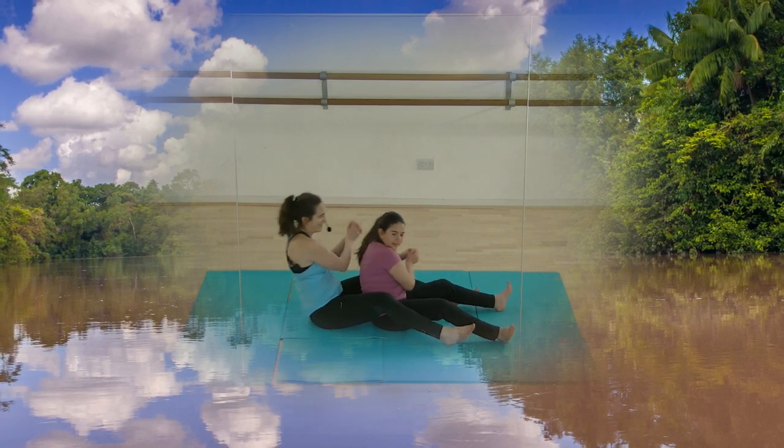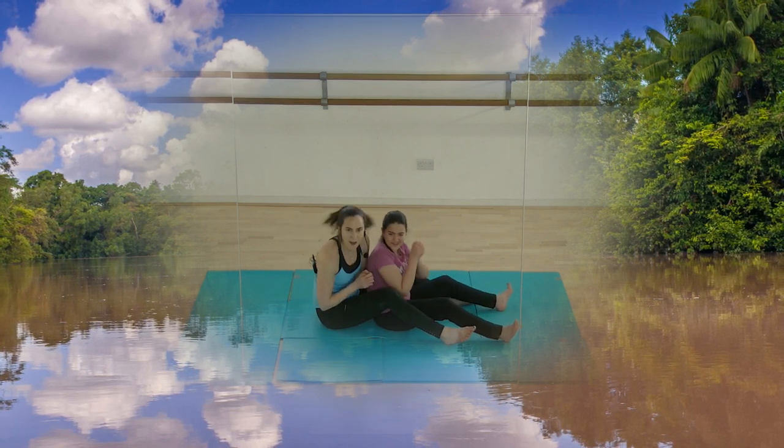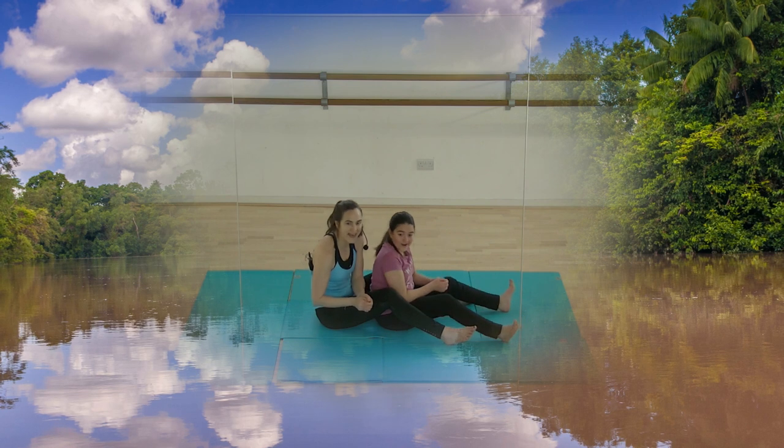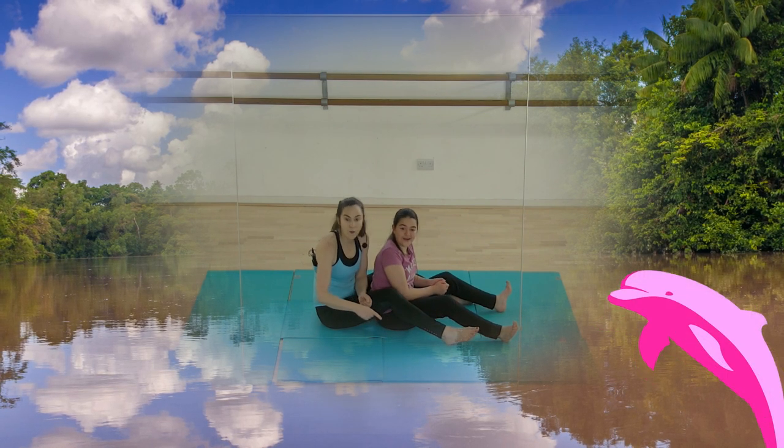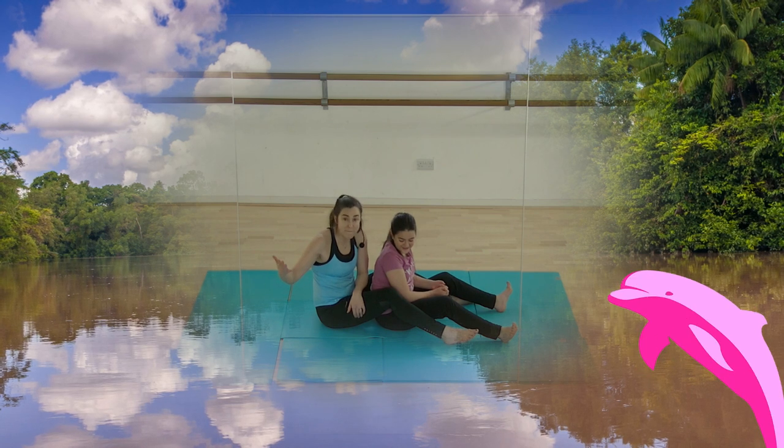Well, I can see a lot of a pink thing? A pink thing? Oh, I wonder what that is. Oh, wow. Pink river dolphin. It's the pink river dolphin. It's so beautiful. It's pink.